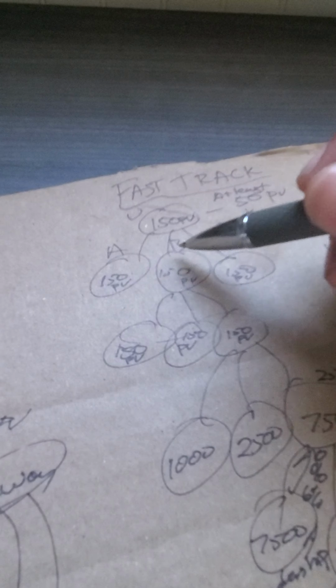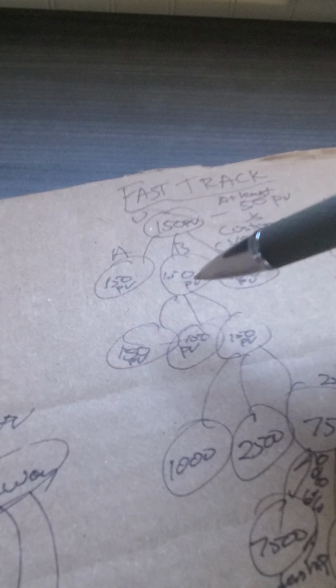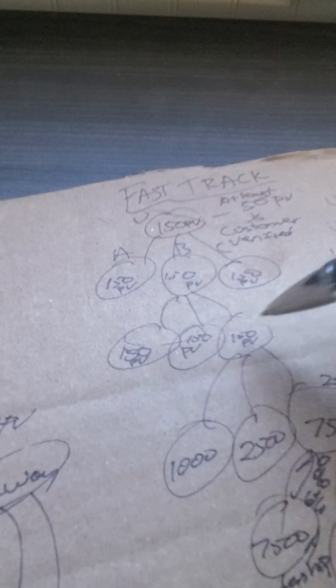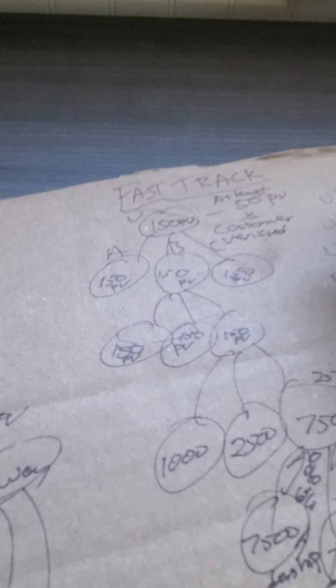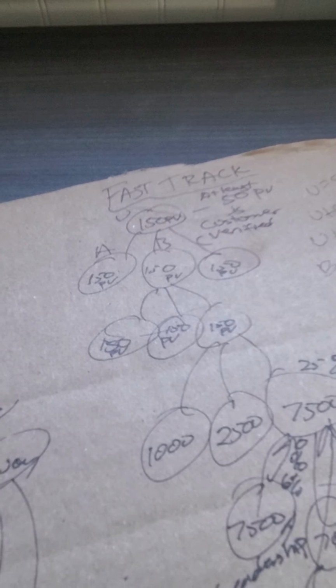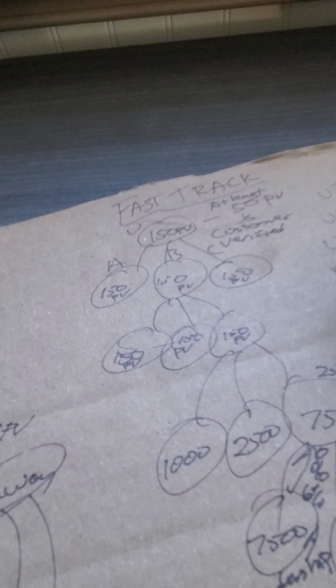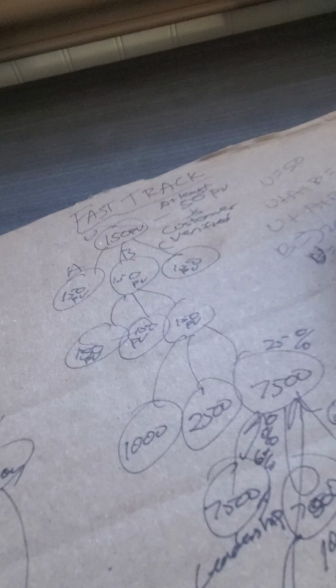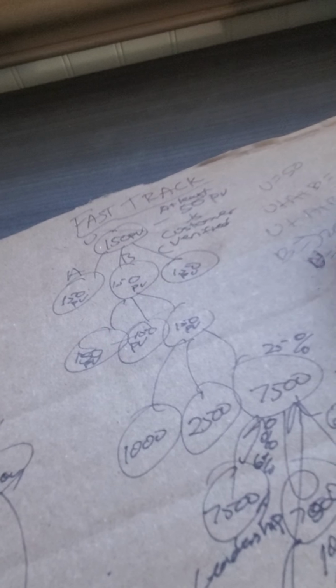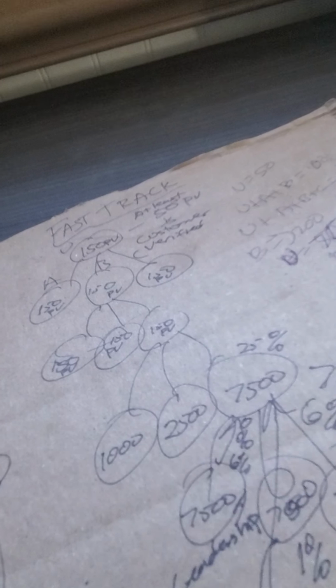If B's mentorship is from you and they earn their $200, you get $75. You get $75 for mentorship.